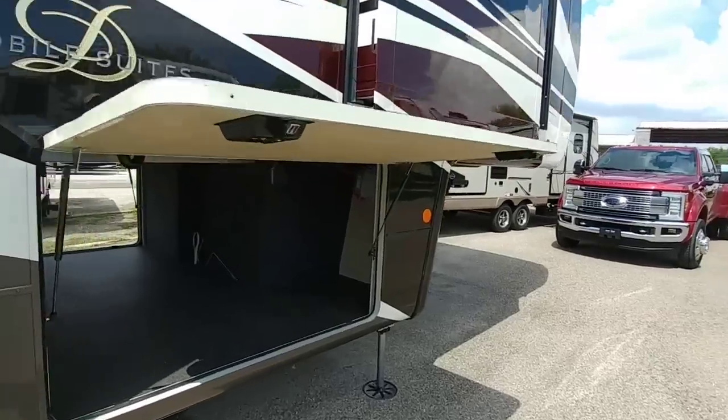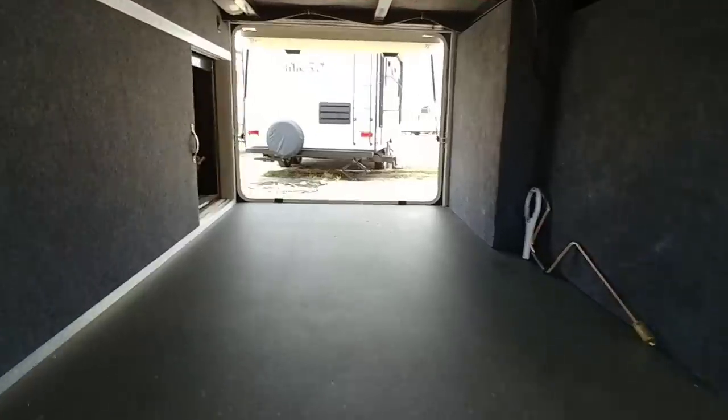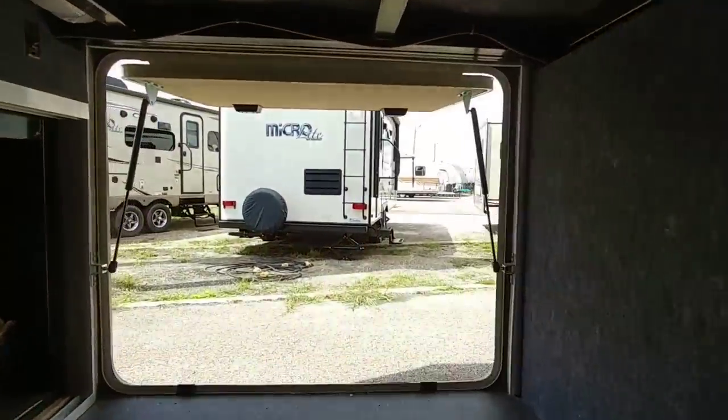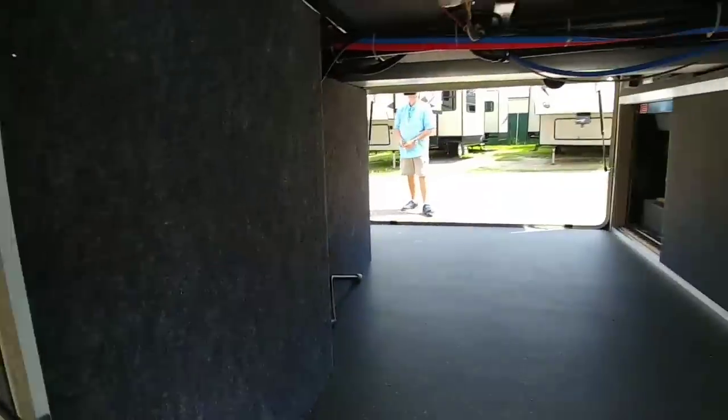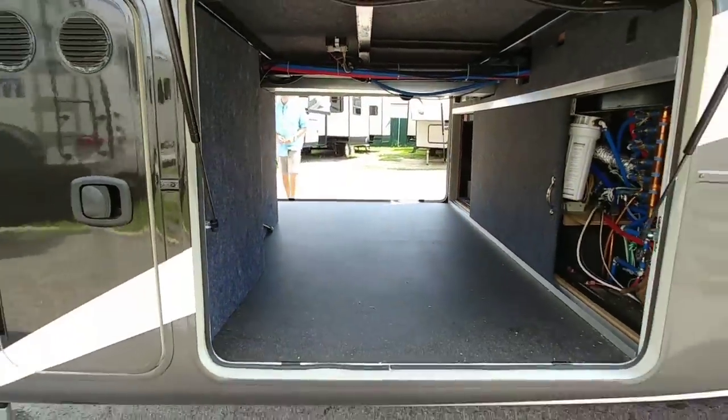I'm gonna check this out real quick. Yeah, that's a pretty big storage area.